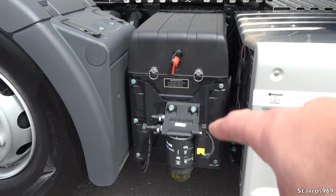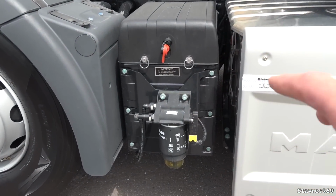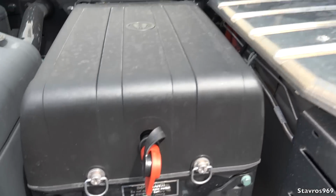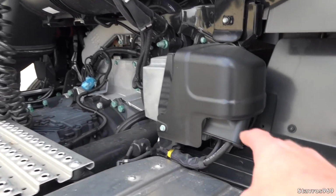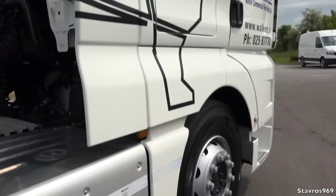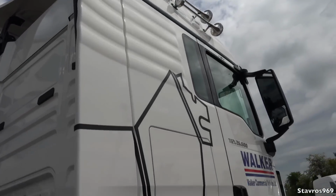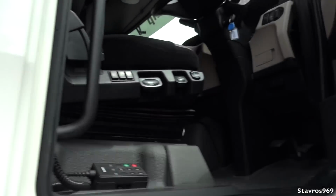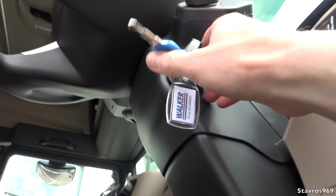We have a 2 battery layout here, so one battery is stacked on top of the other on the MAN, and we have a battery isolator switch, and this system here is for your AdBlue. So yeah, I think it's time to hop into the cab and give you a look around and see what the layout is like. I already have it opened up here, and I'll give you a look at the key.